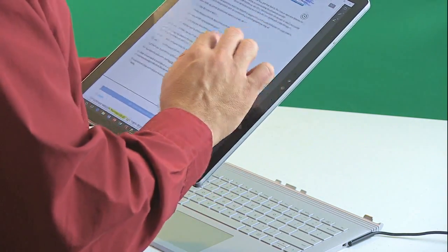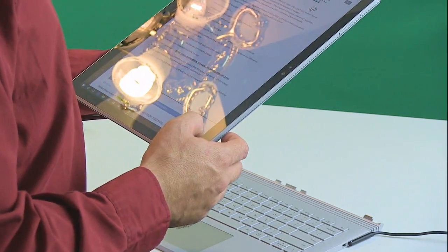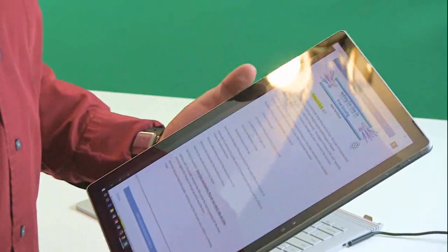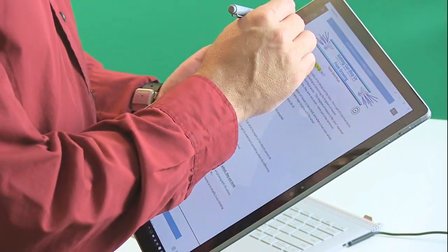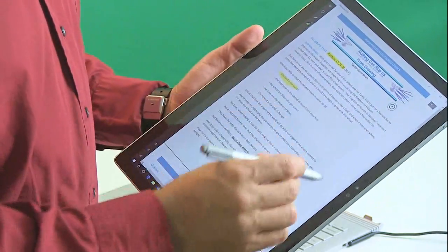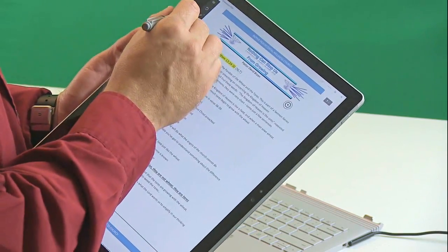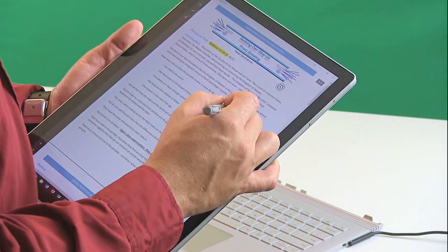If I want to use this as a clipboard on Sundays to preach from, I can. And there you have it. It's amazing. It's a highlight. It's highlight right there. Look at that. Highlight. Undo. You could make a note like, mention.